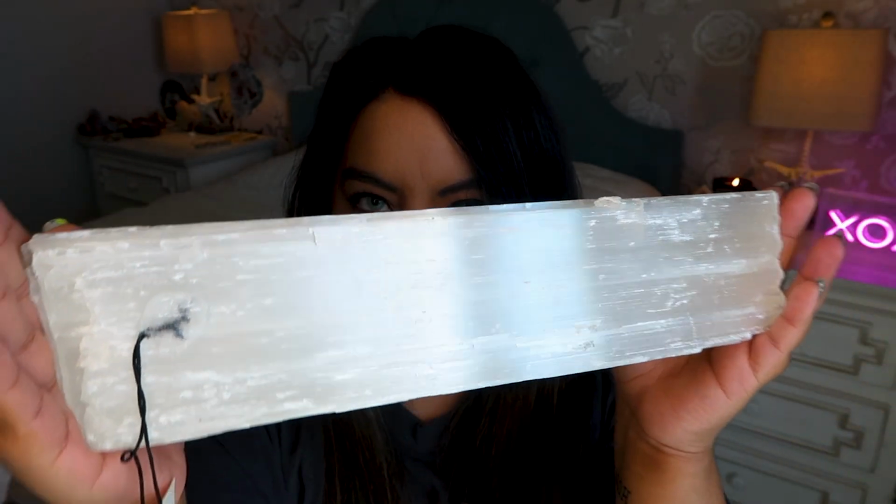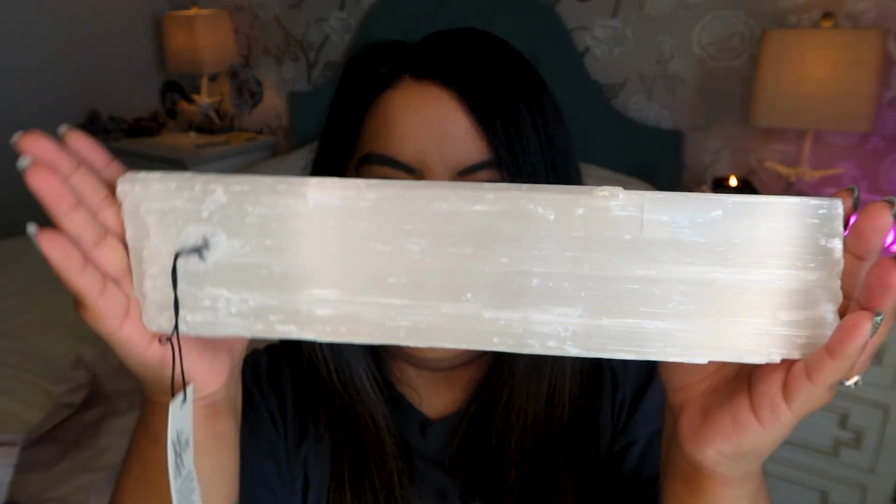I was so excited to see this there at such a decent price point. Honestly, for that giant piece of selenite, in any store you could expect to pay anywhere from $50 to $100, if not more, for a piece of selenite that big. So the fact that it was $17 blows my mind.